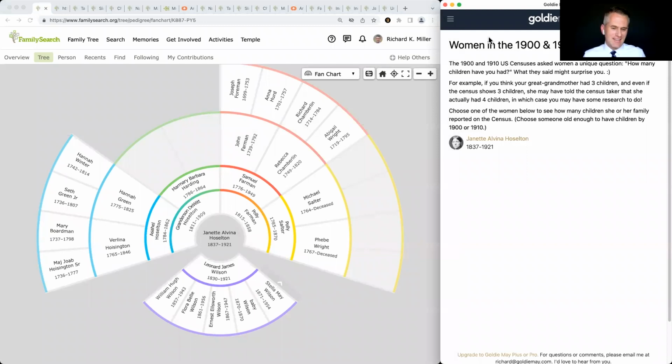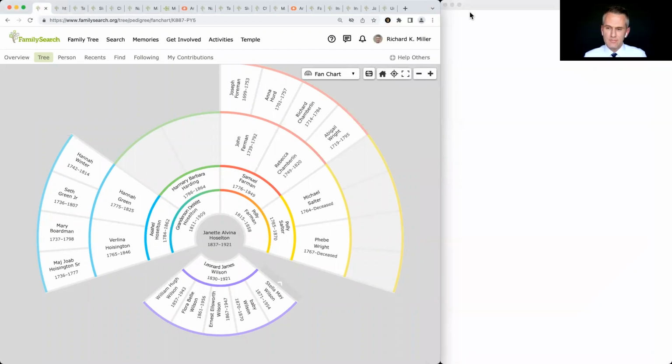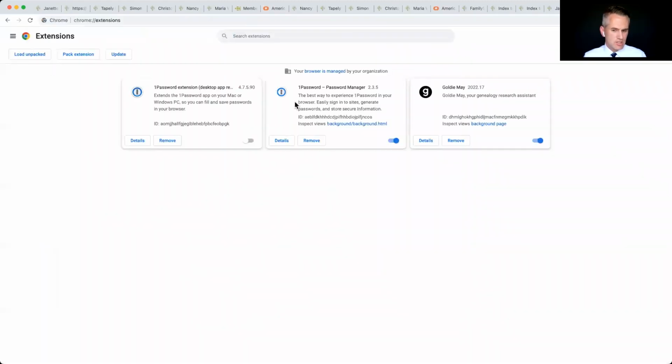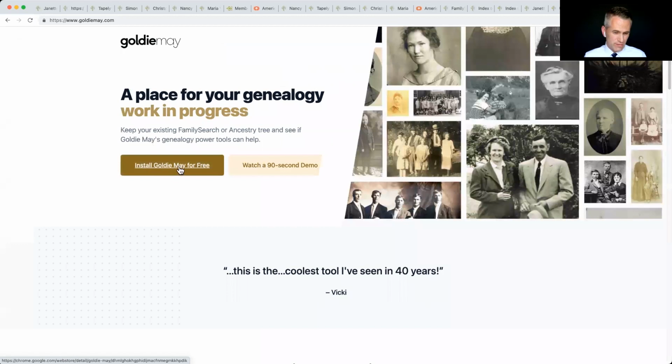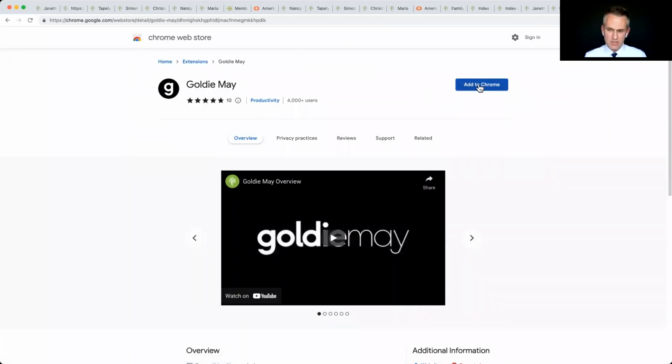Okay, so that's the end of the presentation, and I'll show you reinstalling Goldie May if that's helpful, and then I can answer any other questions you have. So we'll go into extensions and remove Goldie May, and then I'll go back to goldiemay.com and choose install for free, and then here in the Chrome Web Store I choose add to Chrome.